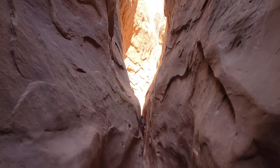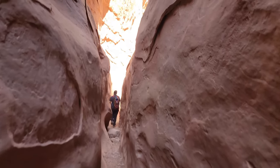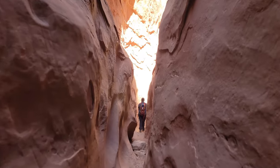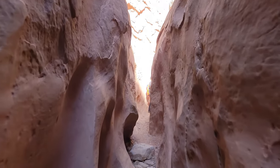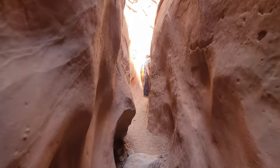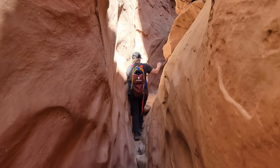I would never consider this if there was any storms in the region, no way. But when we had a dry spell with no sign of precipitation. Oh, look at this. I don't know if you're getting back. Oh boy, it's getting narrow. Here we go. Yeah, it's pretty narrow.